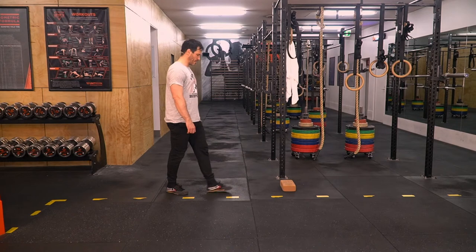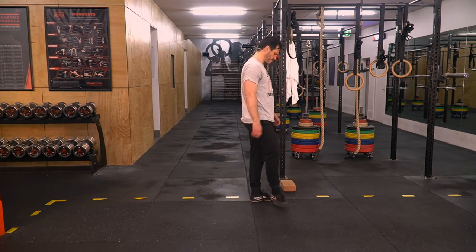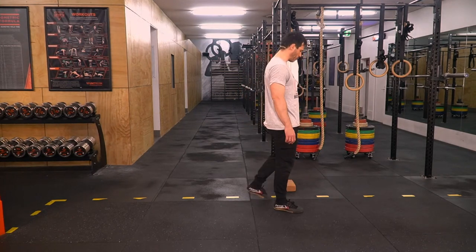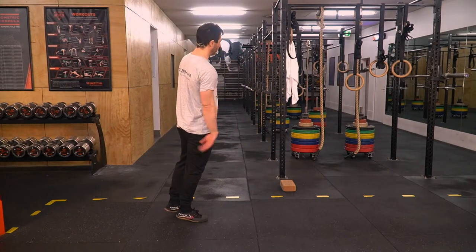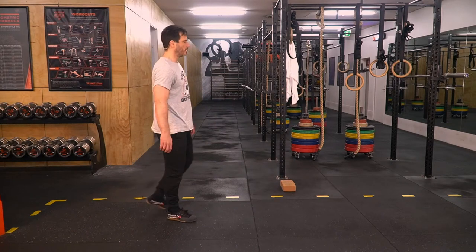35 seconds left. What does your 110 look like? Remember to stay up on your toes on these pike push-ups. Keep your shoulders protracted, over your hands. Don't take the weight out of your arms at all. 18 seconds left.